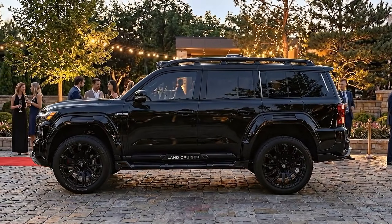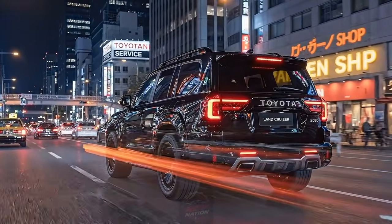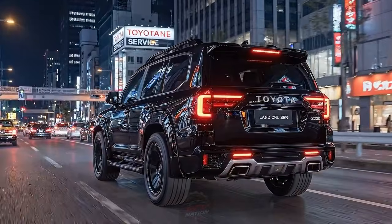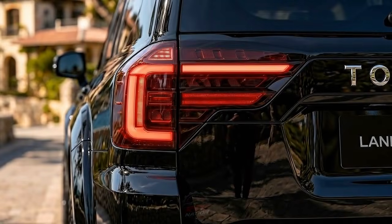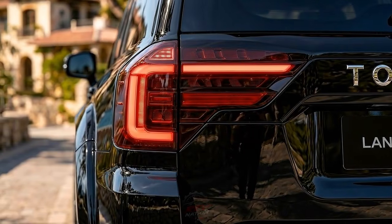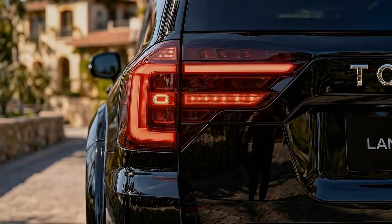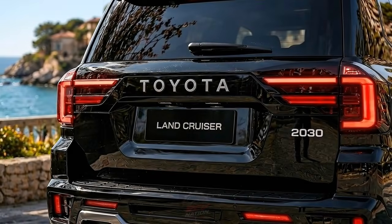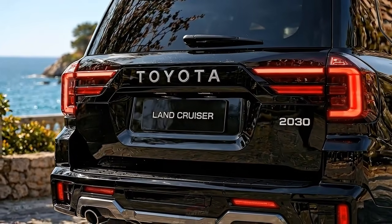Now let's swing around to the rear, because this is where things get even more interesting. The tail lights stretch across the entire width of the tailgate, connected by a light bar that just screams modern SUV design. Right in the center, you've got the illuminated Land Cruiser badge and a 2030 marking, reinforcing that same forward-thinking design theme we saw up front.